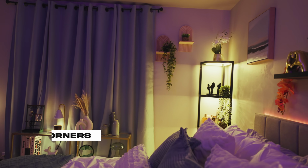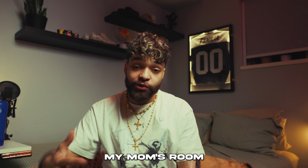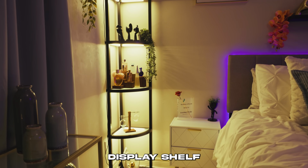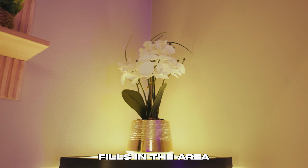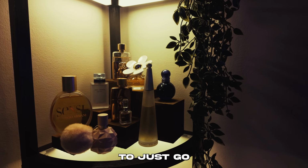And it's one that people often overlook, although it can make a huge difference in how your room feels overall. I'm talking about making use of dead spaces and corners. Now guys, there are plenty of ways to fill in a dead space or decorate the corner spots in your space. One great way that I solved this issue in my mom's room was getting this corner style display shelf that has LED lights. It not only fills in the area in such a great way, it also adds some nice storage and an aesthetic display for my mom to just go crazy with.